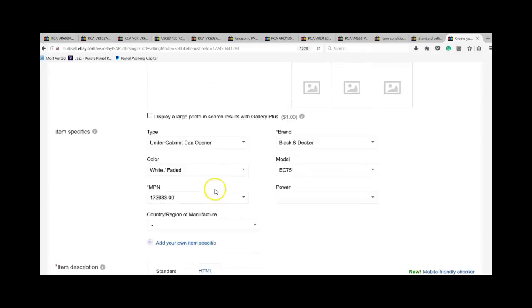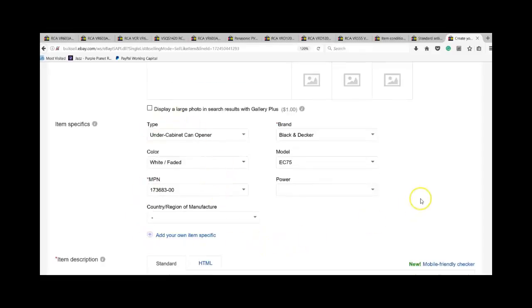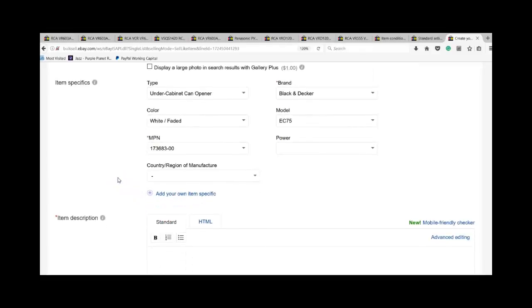Okay. These are your item specifics. So at the beginning of the listings we were looking at before all of the text, there was that box that had all the item specifics. This is the information that would be used there. It's an under cabinet can opener. It's Black & Decker. The color, the MPN is a manufacturer product number. It's kind of like a model number, but a little different.